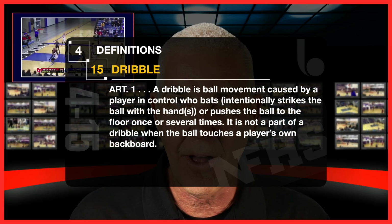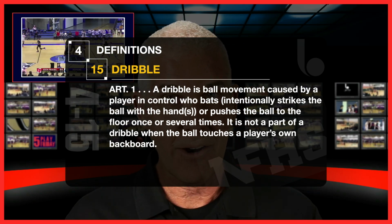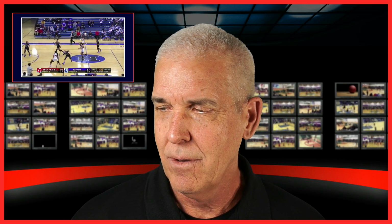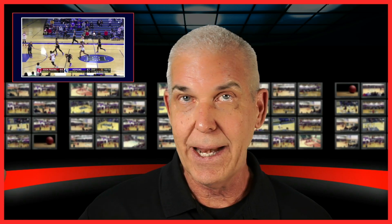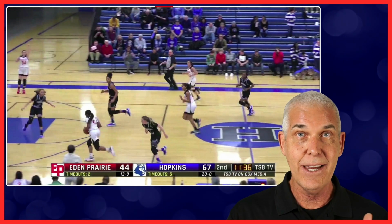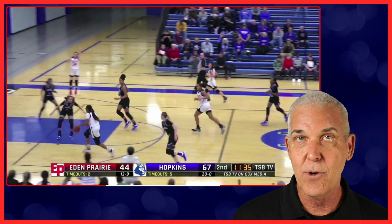Even if the ball wasn't touched, is this an illegal dribble, right? So what is the definition of a dribble? Definition of a dribble is when a player in control of the ball pushes or bats the ball to the floor. Player in control of the ball. So you could say, oh, at this point, yes, she's holding the ball. I'm going to grant them a timeout, right? She definitely moves the ball from point A to point B, but is the player in control of the ball, or is she gaining control of the ball? When she puts two hands on the ball here, she definitely has control of the ball and pushes the ball to the floor. That is definitely a dribble by rule.